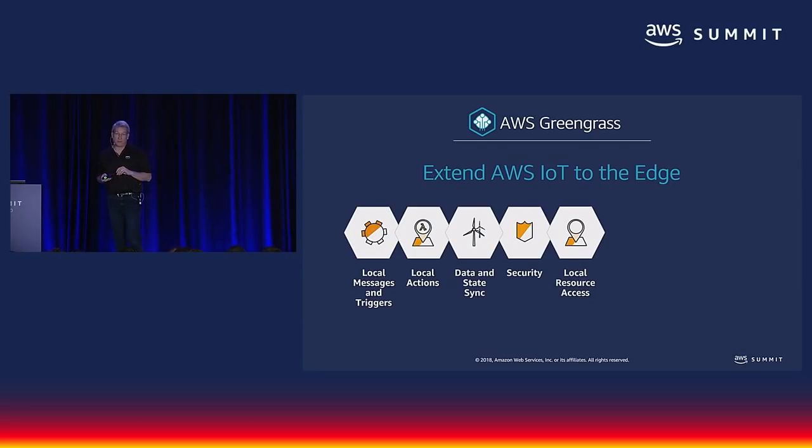Another thing that Greengrass provides is local resource access. So you can now actually access the local file system and essentially anything that you have in the /dev, all of your devices. I mentioned the video camera. Greengrass or the Greengrass Lambda functions can have direct access to those particular resources. If they're not granted access, though, they're not going to be able to actually access them, and again, enforcing that security model.